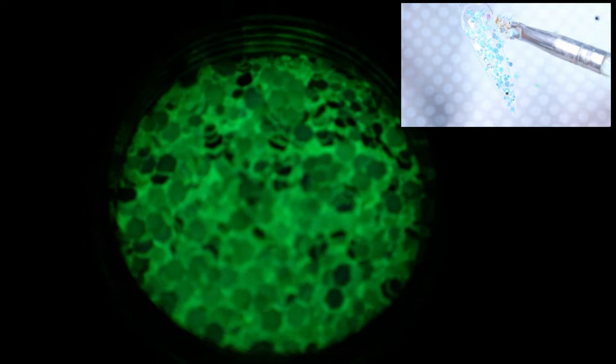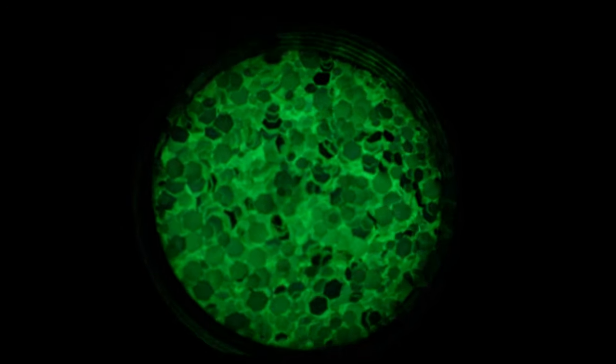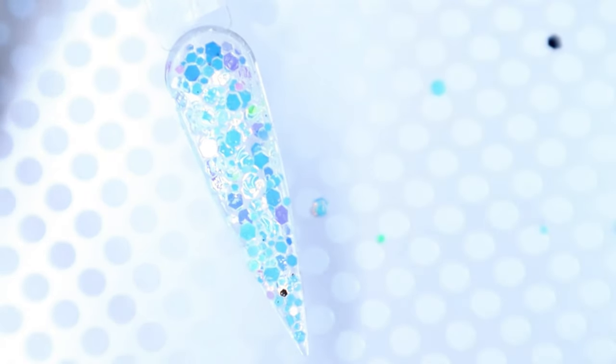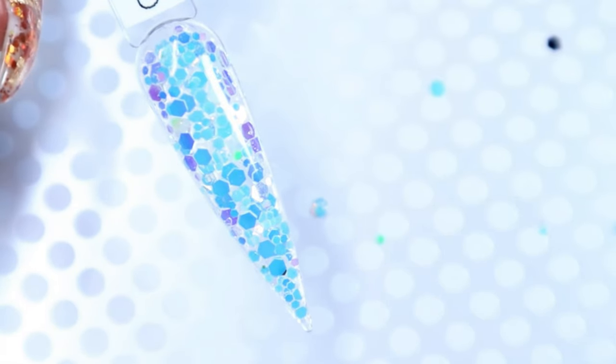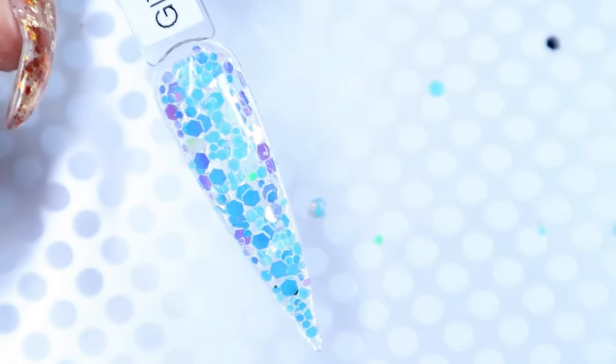Ugh, God, I love anything that glows. I love it, I love it, I love it. This is so much fun. And here is glow-in-the-dark hex. Such a beauty, guys. This is so pretty. Oh my gosh, opal glitters, you can never go wrong and can really revamp or upgrade a look.